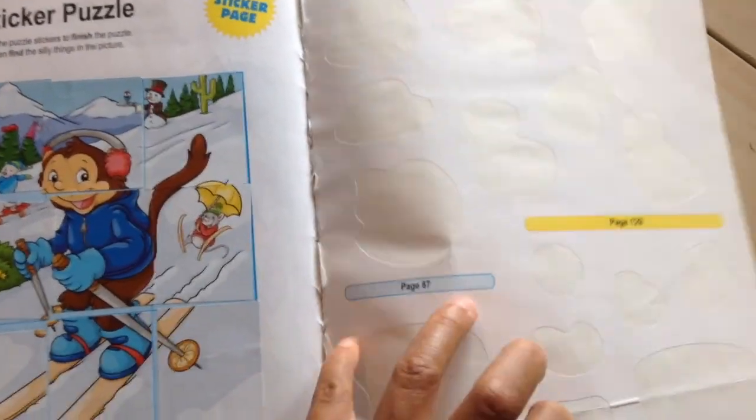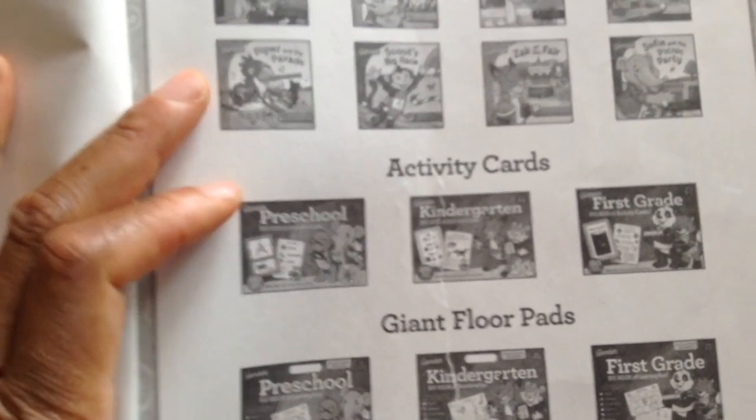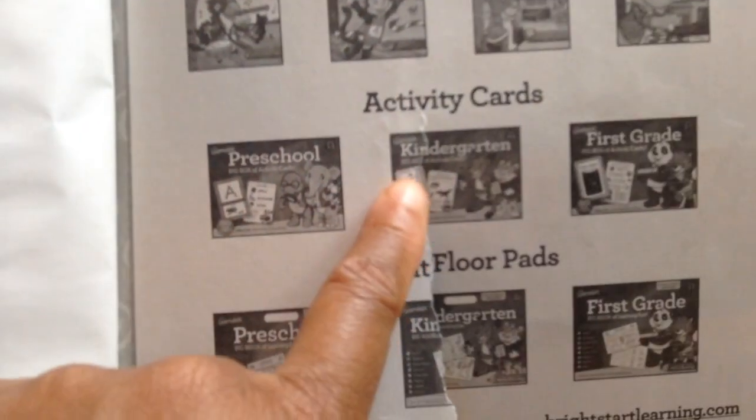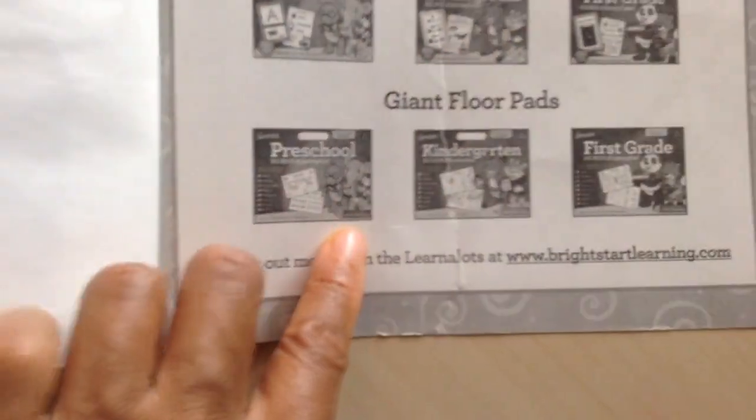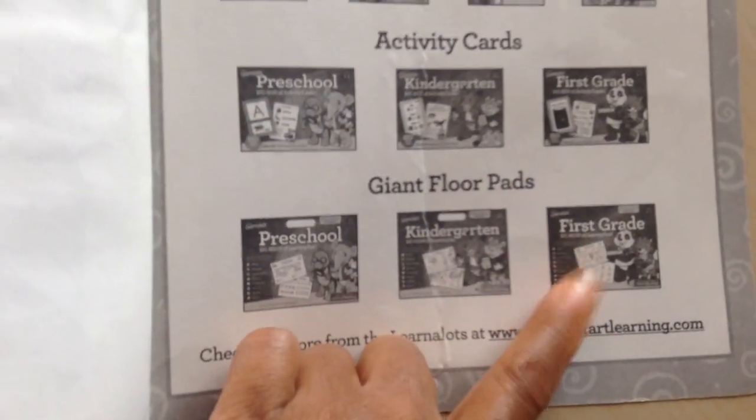They had a sticker page here and here as well, which, as you can see, was well used. It shows you all of these different pages that you could add the stickers to, and then in the back it shows you all of the storybooks, the activity cards, which we have some of. I believe we have the kindergarten ones, and we had the giant floor pads. That's what we had purchased. So we had purchased the first grade giant floor pads.